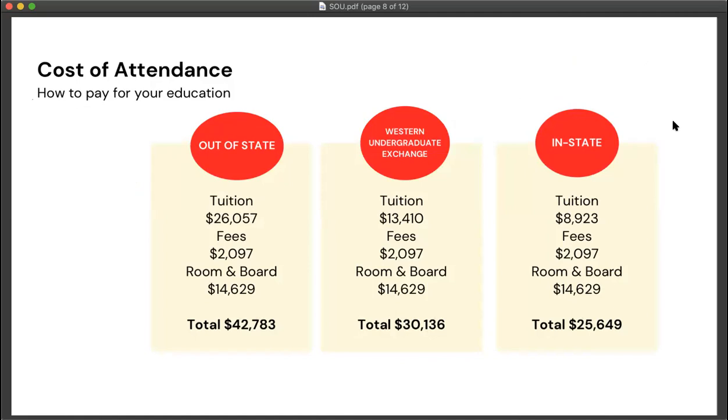However, most of our students who come to SOU are going to fall under the Western Undergraduate Exchange Program, WUE, which is the acronym for that. Instead of paying $26,000 in tuition, your tuition would lessen to about half that, so about $13,000 a year, and then fees and room and board would stay consistent. The WUE is for anyone who's living in the 14 most western states, so everything west of the Dakotas, and including American Samoa.